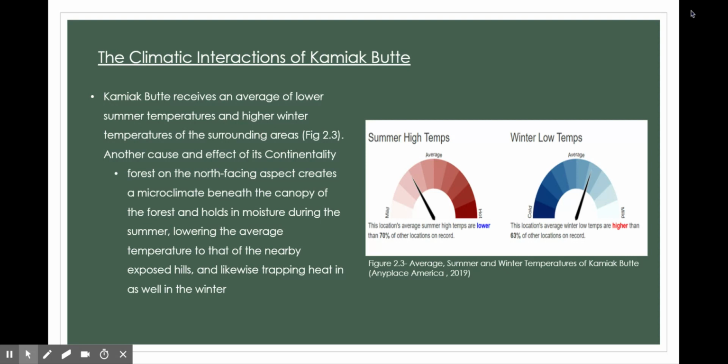Kamiak Butte receives lower summer temperatures and higher winter temperatures on average than the surrounding areas, as you can see in figure 2.3, which is another cause and effect of its continentality. The forest on the north-facing aspect creates a microclimate beneath the canopy of the forest and holds in moisture during the summer, lowering the average temperature below that of the nearby exposed hills, which don't have any way of keeping moisture in or heat out.